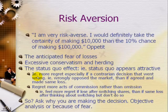Now, what else does it mean? Well, it means as a psychological bias, we tend to regret things if we made a contrarian decision that went wrong. In other words, if we opposed the market and we weren't herding, and then we were wrong, and we made, say, a £100 loss, we'll tend to regret that more than if we followed the market and still made a £100 loss.